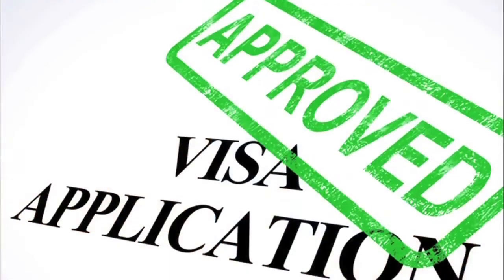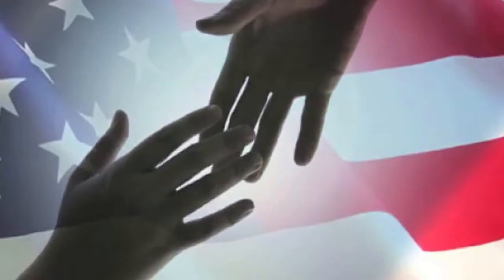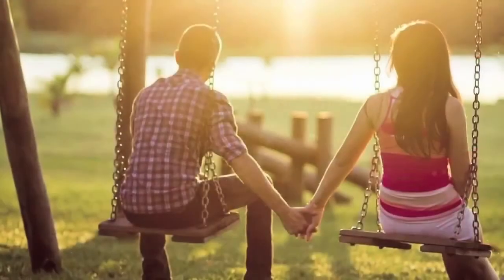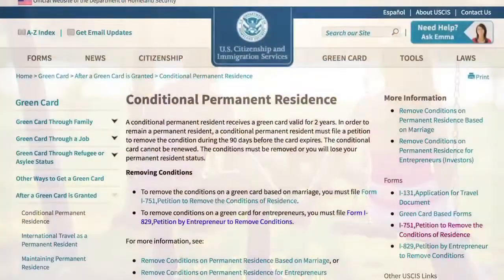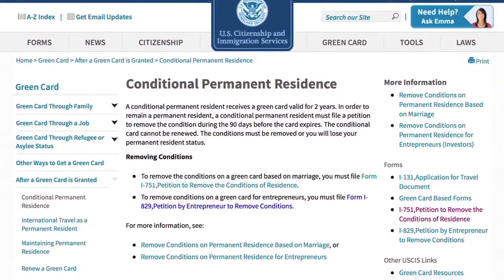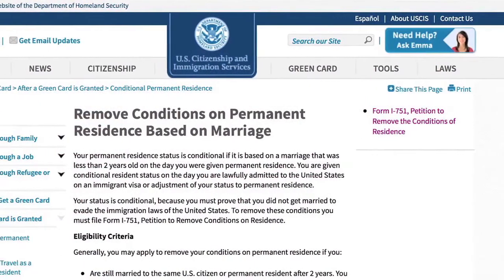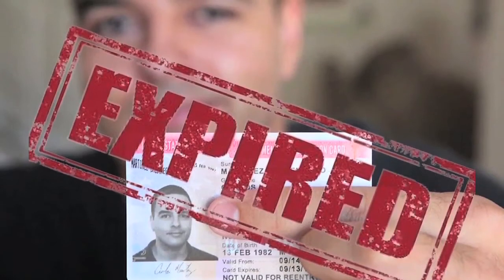If the U.S. government grants the immigrant spousal visa petition, the foreign spouse will have legal resident status and can therefore live in the United States. If the couple has been married for less than 2 years by that time, the foreign spouse will have only conditional green card status, but will have the opportunity to apply to remove the conditions whenever the conditional green card expires.